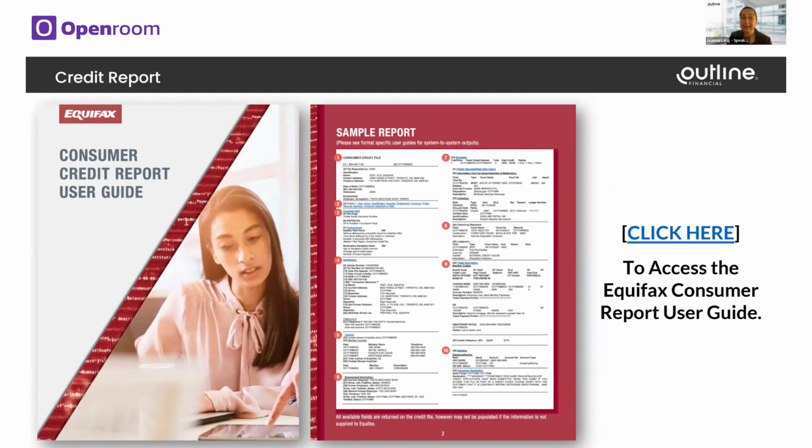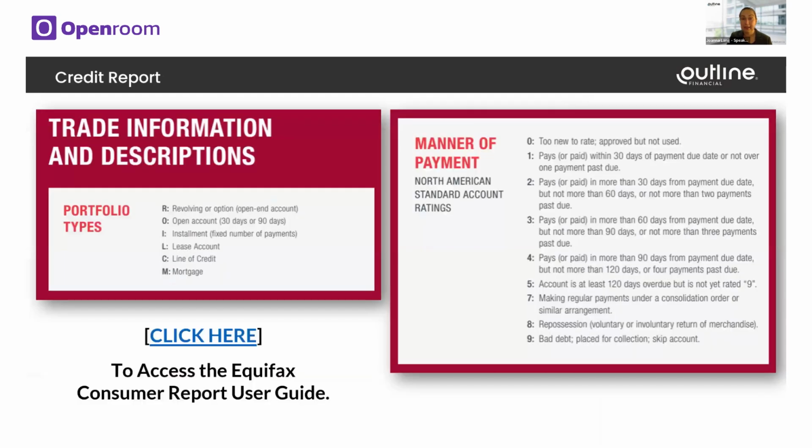I have provided a link to an Equifax course that you could take to learn how to read this in full detail, okay? And then there are all the different codes. Again, this will be provided to you.